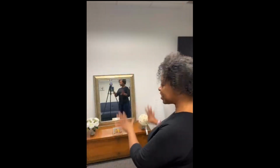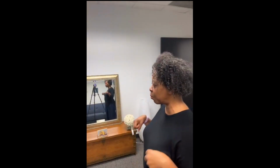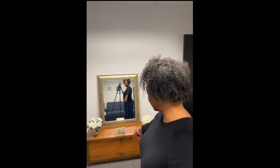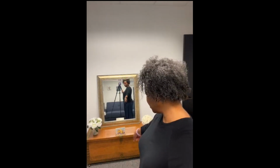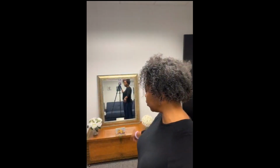Now, all of this actually, the reason I love the wedding room is because doing weddings and marriage and love and all of that, it's so personal to me. So this trunk is a gazillion years old. It weighs a ton because it's solid wood from back in the day, and it belonged to my grandmother on my father's side.